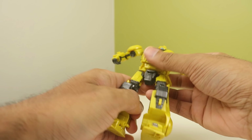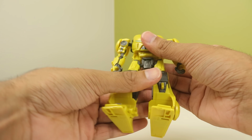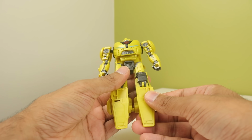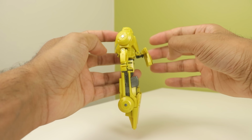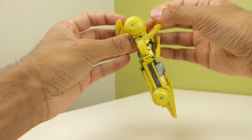Now Bumblebee himself, you want to get the knees pegged in, because they do peg in. You get the arms straightened out, fold up his feet and rotate them to the side like that. And then we are going to rotate the waist 180 degrees, bring this section out and back, bring this section up, and then open up the back section.